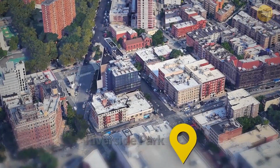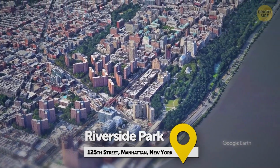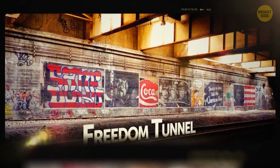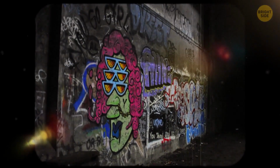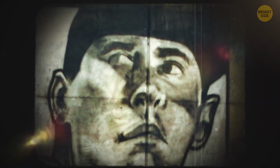For the next part of our visit, we'll have to take the subway uptown. We'll get off at 125th Street and find ourselves on the scenic waterfront of Riverside Park. Here, you'll find abandoned tracks of an old metro line. If you follow the tracks, you'll get to an underground graffiti gallery, aka the Freedom Tunnel. The tunnel is named after a graffiti artist from the 80s who is commonly known as Freedom. While exploring these tunnels, we'll see over 40 graffiti pieces he painted over 15 years. There are spray paints of James Dean, Mona Lisa, and even a self-portrait of Freedom himself.